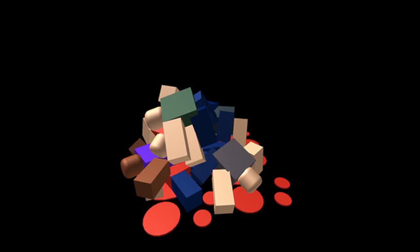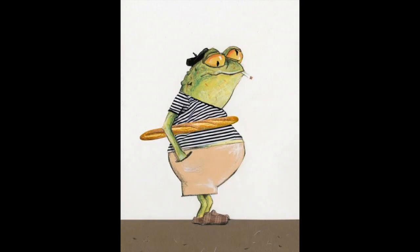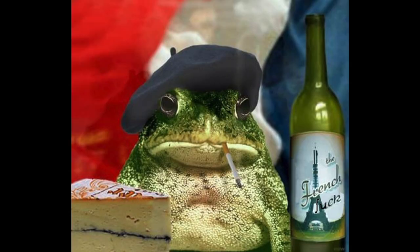Blech. In 1770, famine had hit the Europeans hard, and the potato helped them out because it could be easily grown. Anton Auguste Parmentier, I don't know how to pronounce his name, forgive me, was born in 1737 and died in 1816. And during the Seven Years War, he made potato kitchens for the citizens of France because there wasn't enough food to go around.